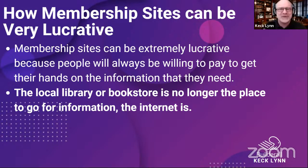You don't go to the bookstore anymore. I mean, you may if you're into books, but that's not the only place to go for the information. Likewise, the library isn't the place, it's the internet. So again, don't miss it. This is a huge shift that has taken place. Don't underestimate it, that the market is huge for information on the internet. And you have the reach of the whole internet. The whole world could be in your market. So just understand this big shift has taken place, and this is really what we're capitalizing on here with this kind of membership site.